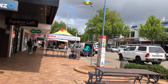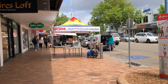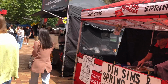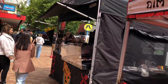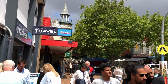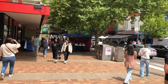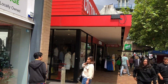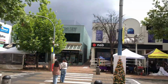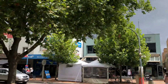So we headed back into Main Street, but this time the market was slowly starting to wind down. A few stall holders were still going, but a couple of them were packing up. But as you can see, there was still a few people out and about. They're good, aren't they? And some wanting to say hi to the camera.